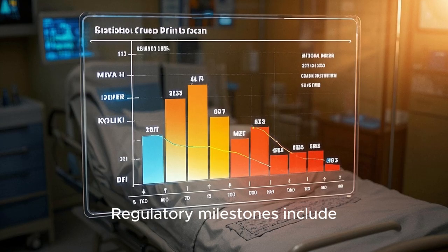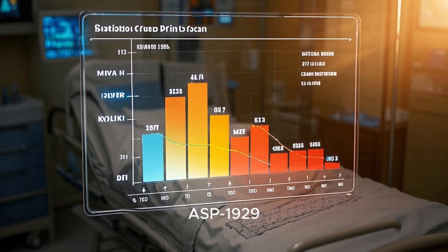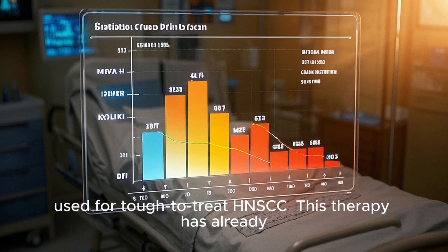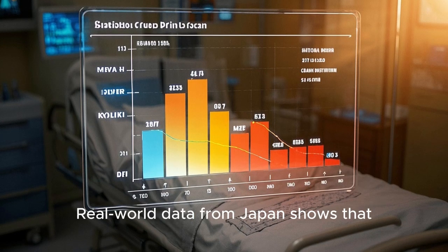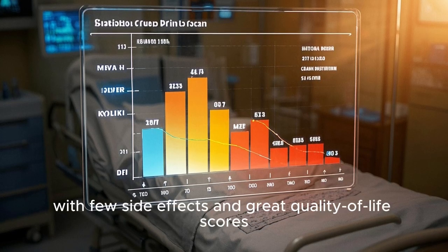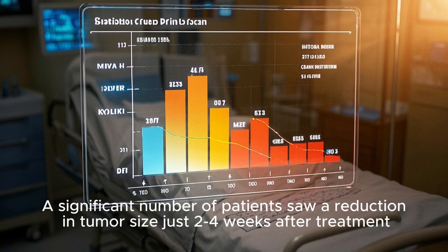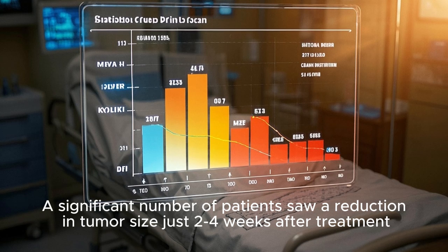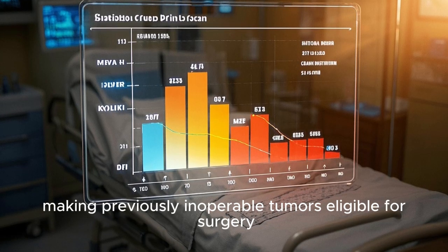Regulatory milestones include Japan's conditional approval in 2020 for ASP1929, used for tough-to-treat HNSCC. This therapy has already helped hundreds of patients outside clinical trials. Real-world data from Japan shows that ASP1929 is well-tolerated, with few side effects and great quality of life scores. A significant number of patients saw a reduction in tumor size just 2 to 4 weeks after treatment, making previously inoperable tumors eligible for surgery.